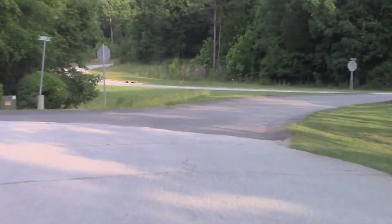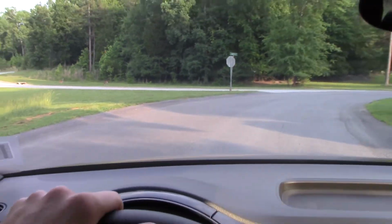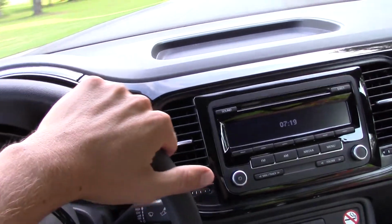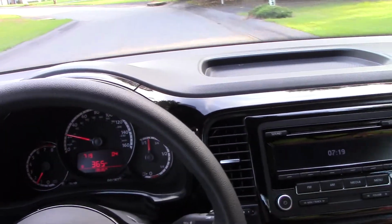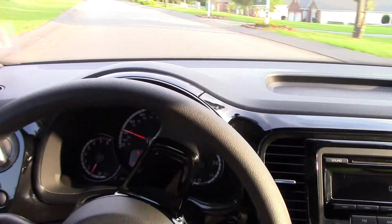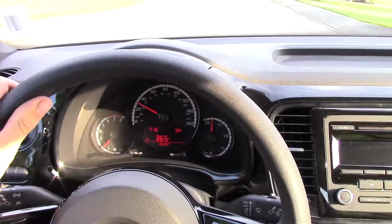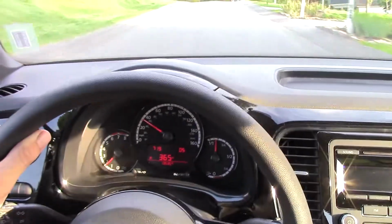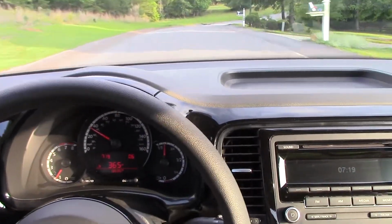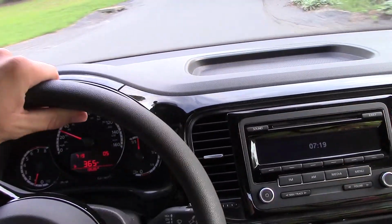Be sure to not hit those crazy deer way ahead of us. This community is full of the things. But steering is responsive when you turn the wheel. It feels strong. It takes a little bit of effort to pull. It's not really a light steering feel like some cars, which I kind of like, the heavy steering feel, but some people like it lighter. The car rides really good. It's really a good riding car.